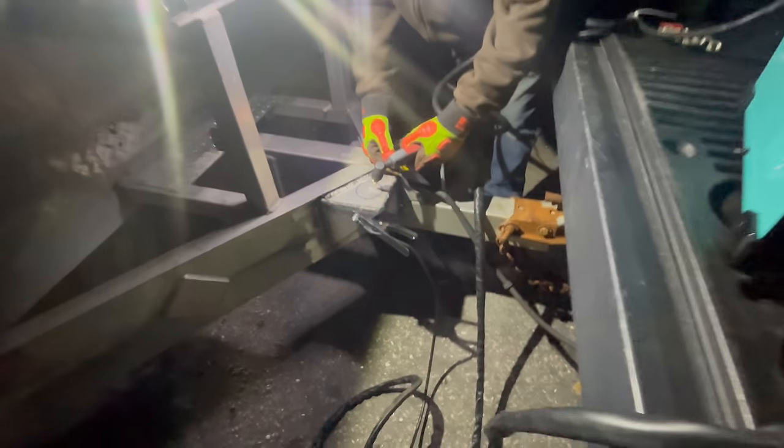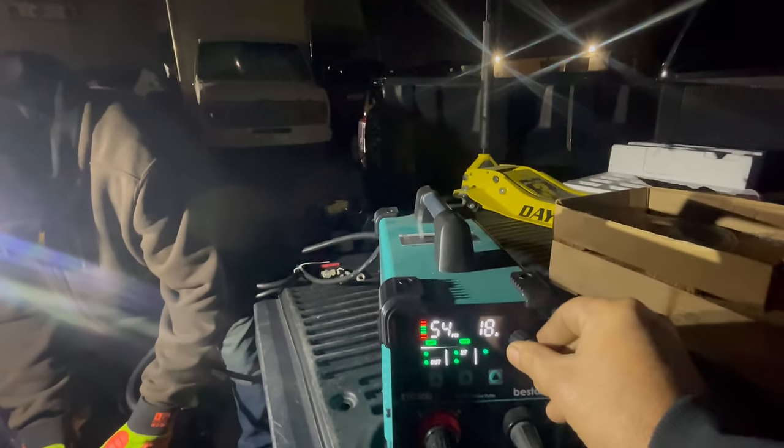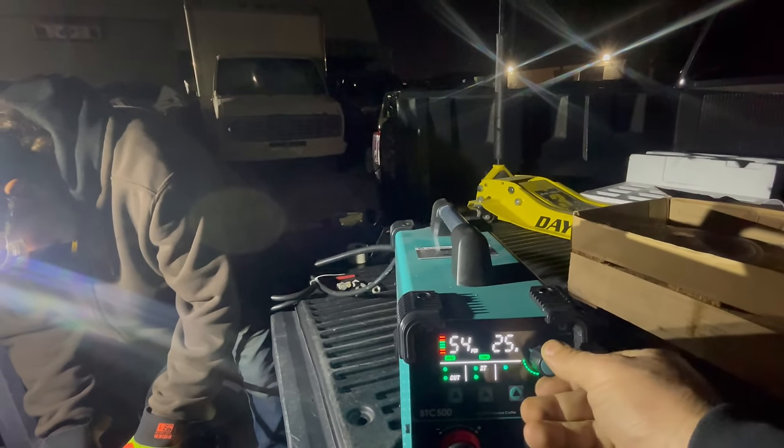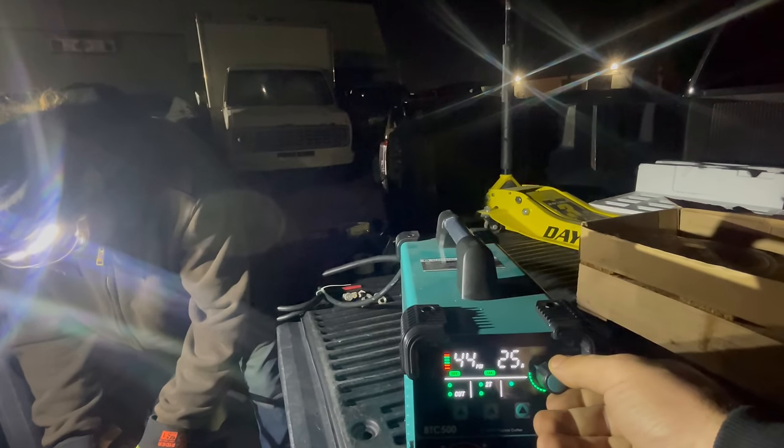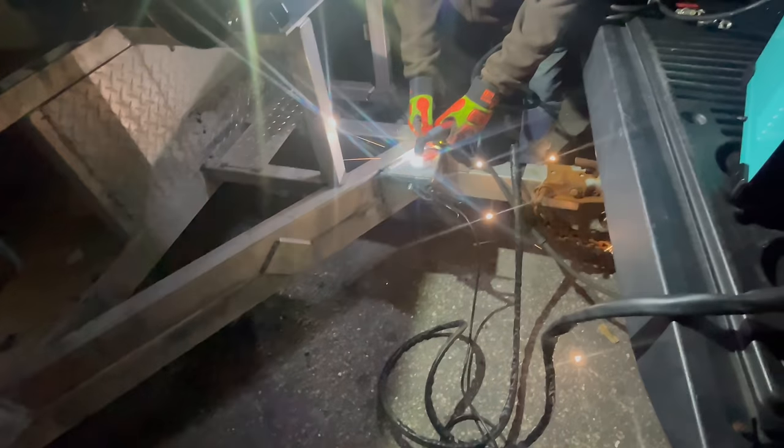Do you have any more power? Oh, we're at 16 amps. Let me crank you up to like 30. Oh, well, we're on 110. Hold on. Give you 20 amps. Right. Need more? Yeah.